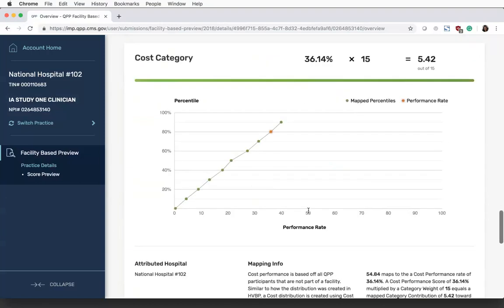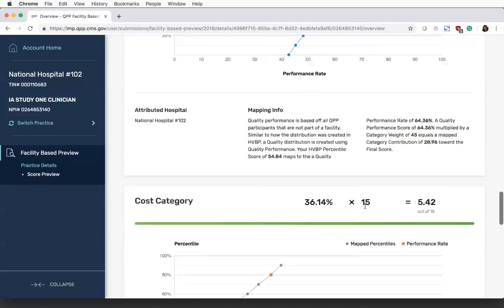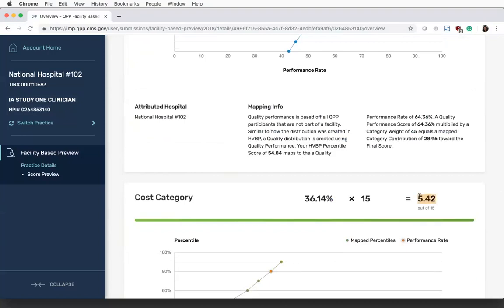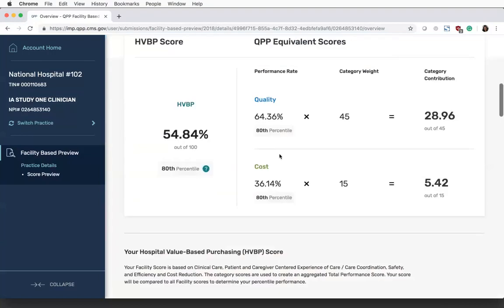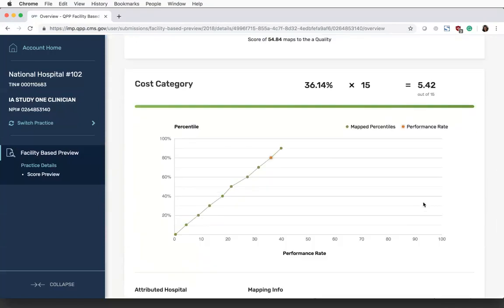Finally, with the cost category, we call out the performance rate, the category weight, and then finally the category contribution. And that ultimately is 5.42 out of 15. And again, that's that same information that you were seeing up here at the very top. We're just continuing that throughout the experience as a reminder. So in this graph, again, we give you the percentile, we give you the performance rate, and we graph that, and then we specifically call out where this particular user landed with this orange dot.